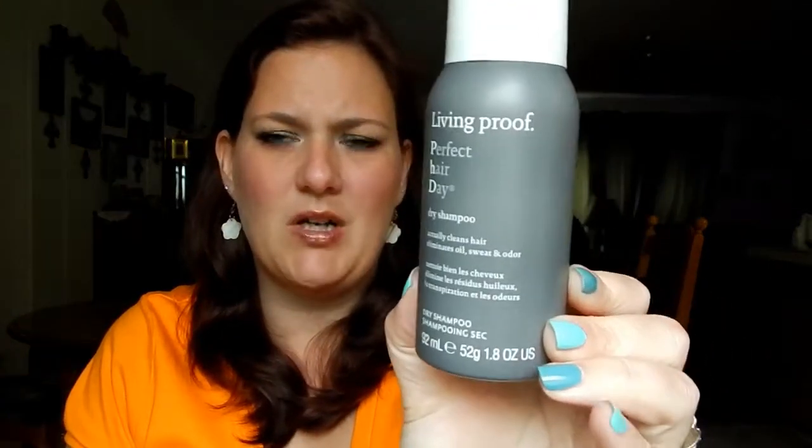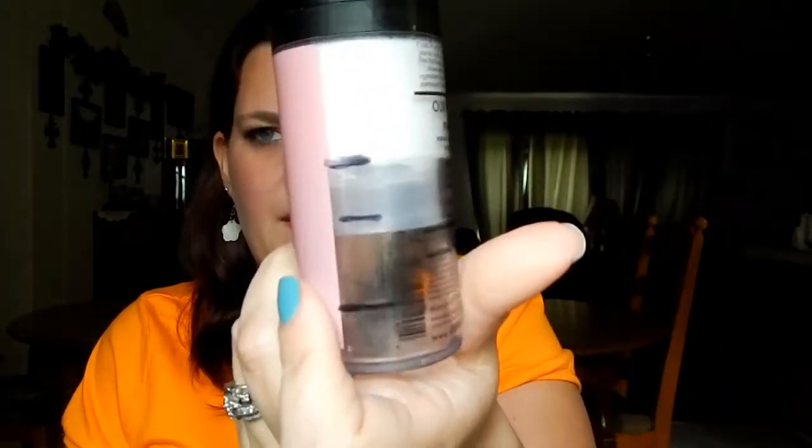So there's that, and I can't tell you where I'm at in this. I only used it once this week. This is something that I did not use this week at all, which is the Living Proof Dry Shampoo. So that's my last week's mark. Then we have this Wish Shave Cream, and I am right there in this product now. That's where I was the first week.